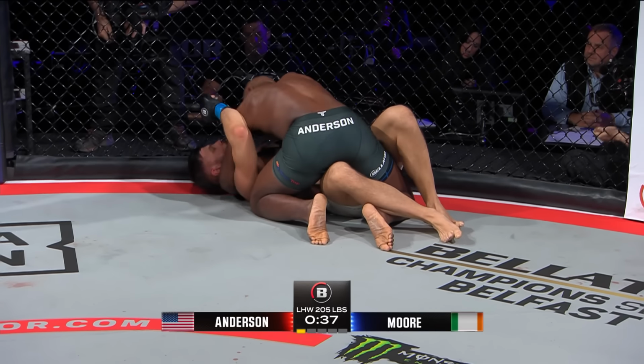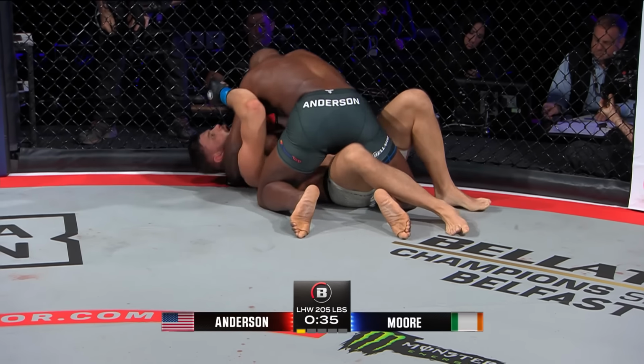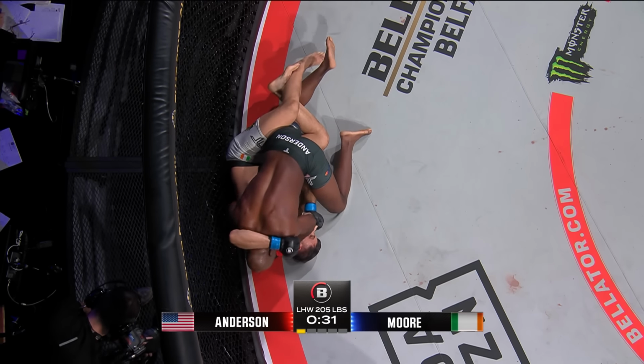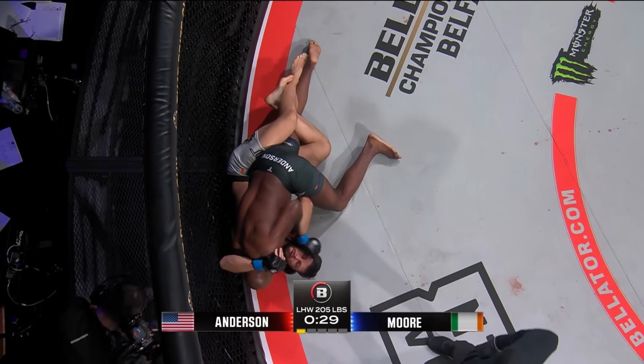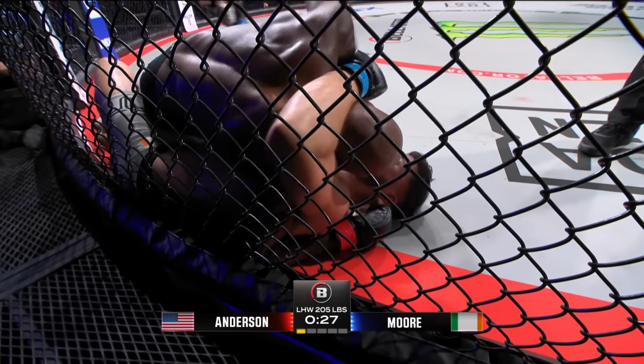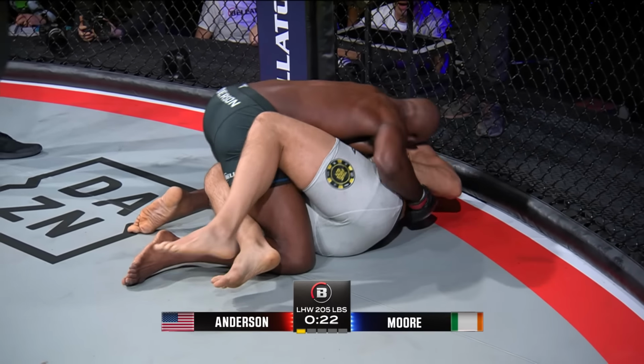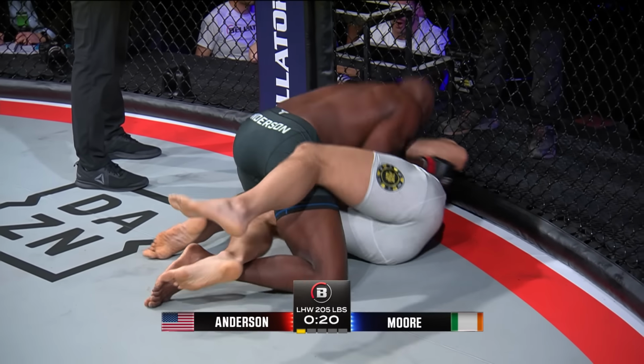Karl Moore now flat on his back. It looks like he's just decided to try and hold on to Corey Anderson here. Seconds left of the first round of a 5-round fight. Might not be worth the energy expenditure to try and wrestle up.